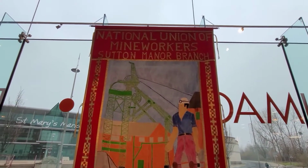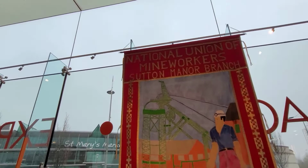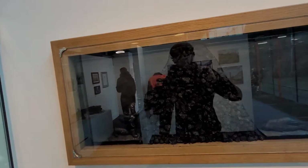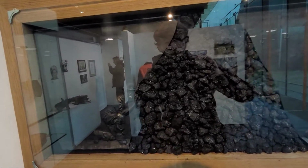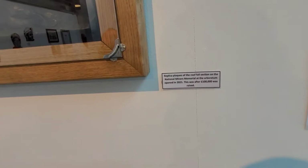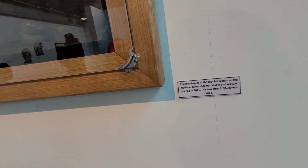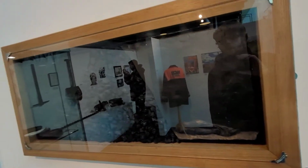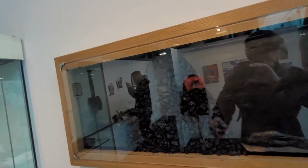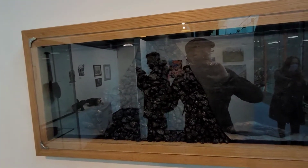Got Aaron with us too, by the way, exploring with Aaron. This is the reason we've come here today, for the National Union of Mineworkers, the coal mining exhibition, and it's on for a couple of weeks at St Helens World of Glass. And the stuff that they've got, look, the black gold, as it was called. Wow. So this is commemorating a roof fall section of a National Miners Museum. Absolutely fantastic.